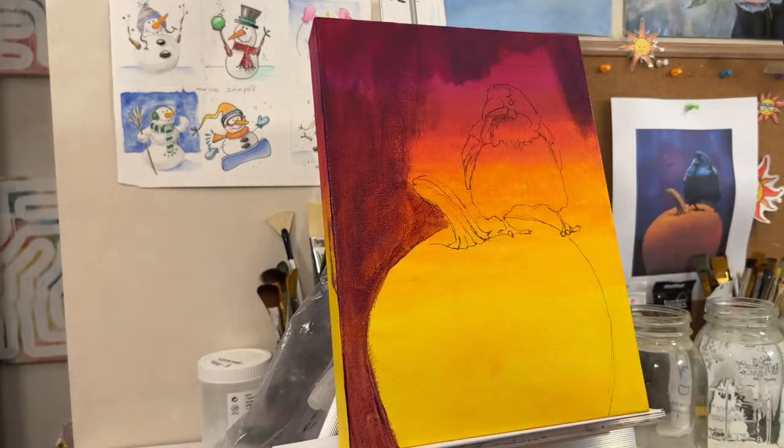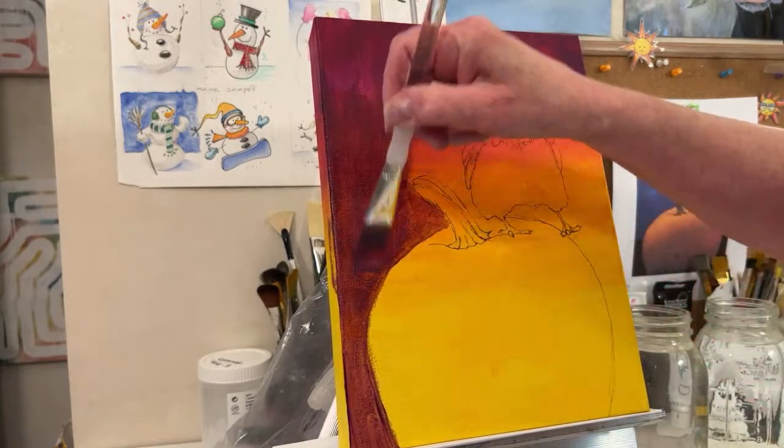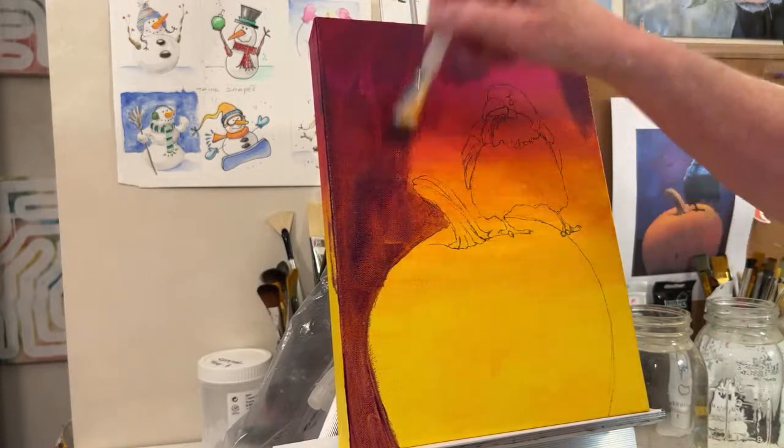I'm still getting some brush stroke. I need to leave it alone because it's wanting to dry and I'm not helping it. You're just pulling it up. Yep, and I'm not listening to myself.